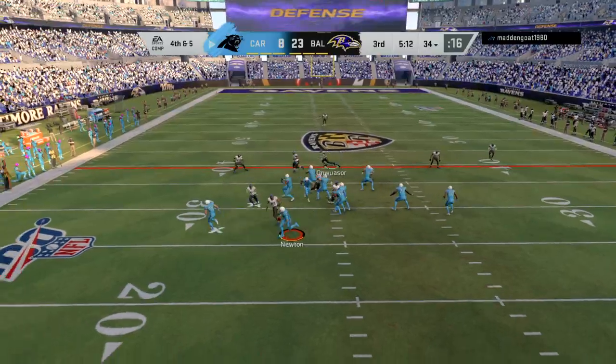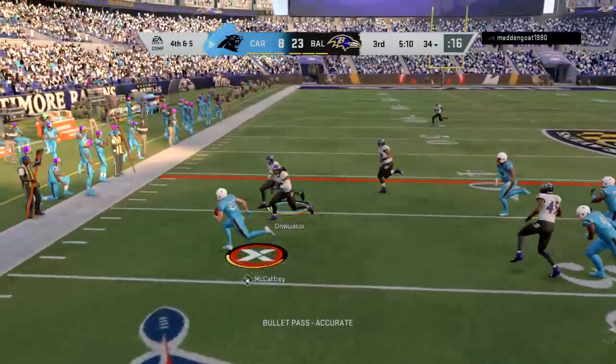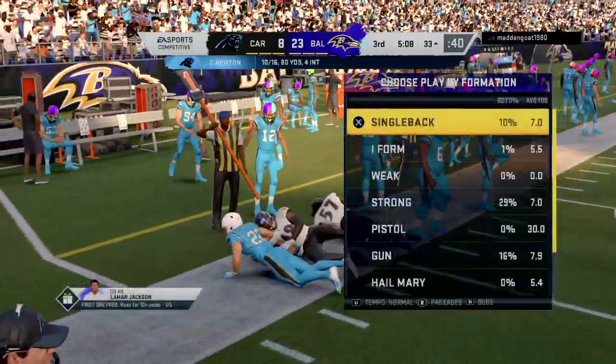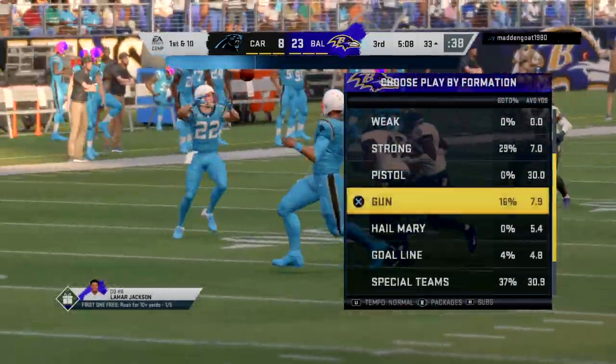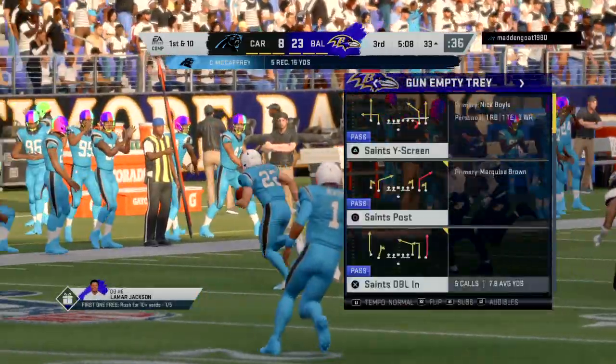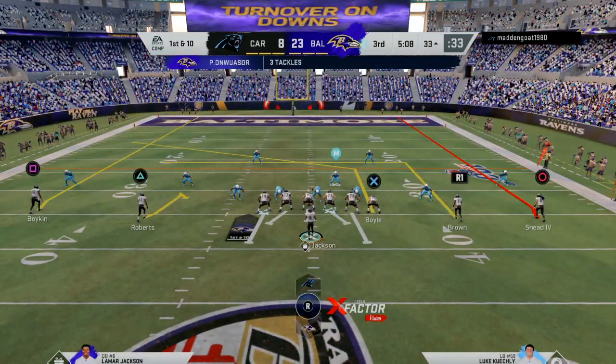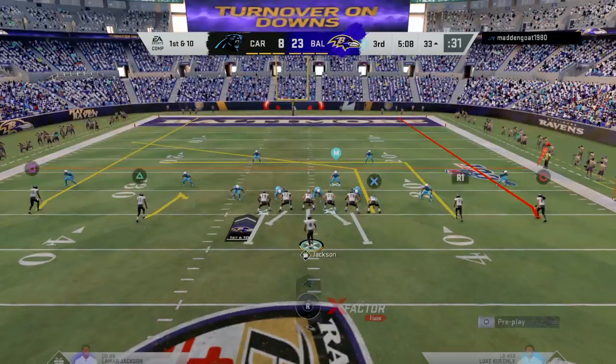They will go for it. Now Newton. It's complete. Swings it out to his running back. But he will not get away. He stops short of the marker. Boy, a curious decision to go for it. Doesn't pan out. And the Ravens get the football back and in great shape.